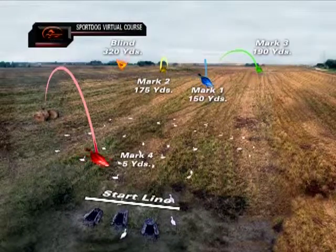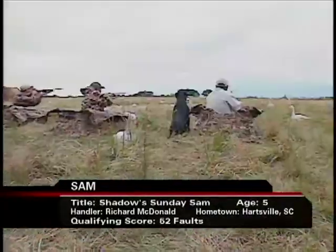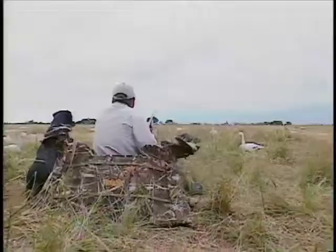The blind, big and long at 320 yards. You have to finish this blind to make it happen. They come out. Mark 1. You saw it there. Looks like Sam had a read on that one.